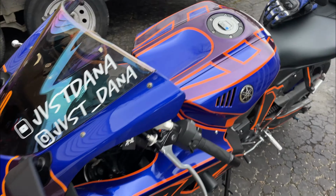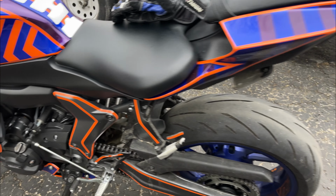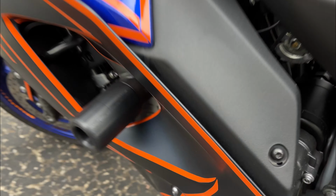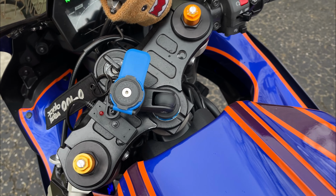It's some straight crazy intricate work on that tank with those racing stripes, with those thin orange stripes that he put on all of the angles of the bike. You know, aftermarket protection, my crankcase, frame sliders. And that right there is the Quad Lock, of course, to hold the phone. That was an aftermarket piece. The bike does not come with that.